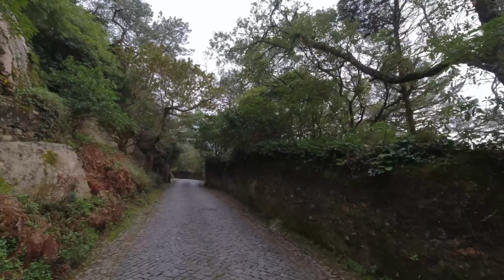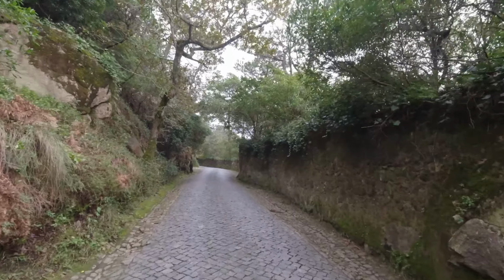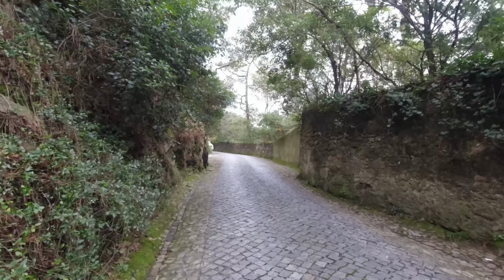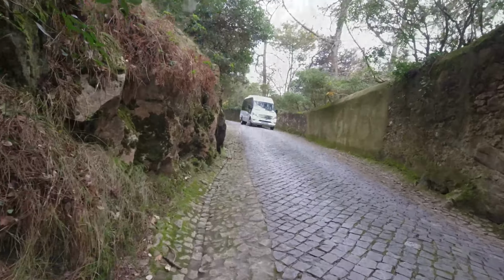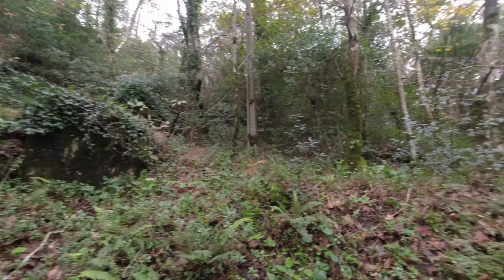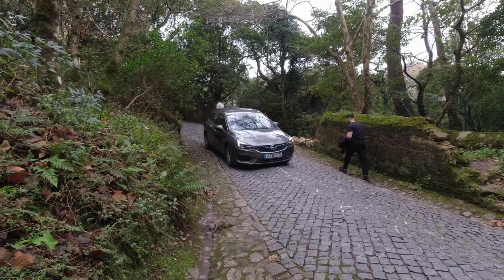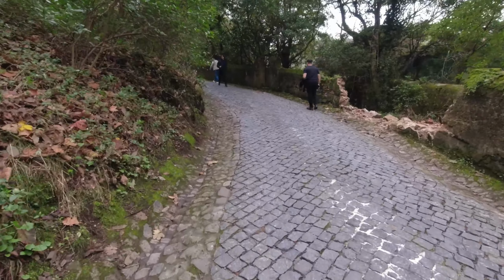Sintra is absolutely magical. I personally loved the gardens of Pena Palace, and I think Regaleira of the two was my personal favorite just because it is so mystical. Some more tourist vans as well. It's a very, very narrow road, and there's literally only one road that goes up and one road that comes down to the Pena Palace. At least I'm not the only one walking this road.